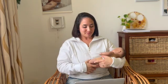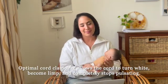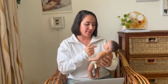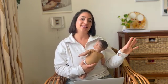Many midwives in the out-of-hospital setting will practice something called optimal cord clamping. What does this mean? It is waiting for the cord to completely stop pulsating. So once your baby is born, because the placenta is still attached to your uterus, it's still pumping that nutrient and oxygen-rich blood from the placenta into your baby. And most midwives believe that the cord should be completely untouched, left intact, and most of the time until after the birth of the placenta itself.